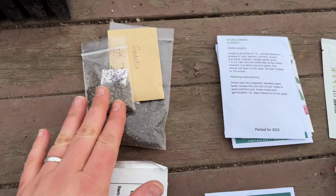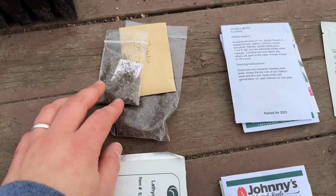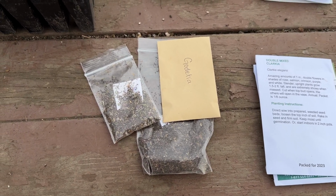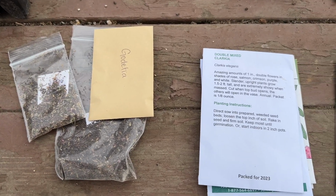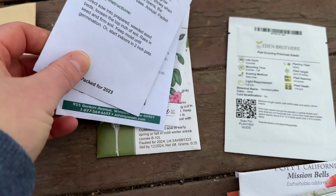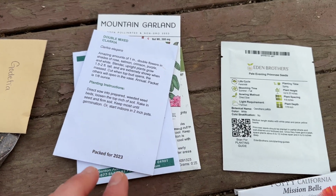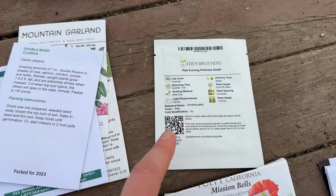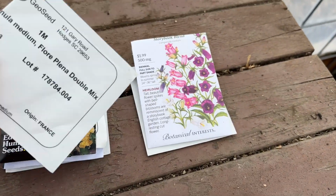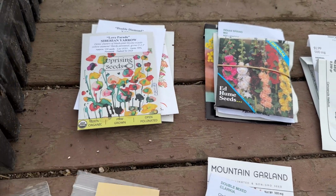This is all Godetia. I don't have any purchased seed yet. I just ordered some today because I realized this was all I had, and I really would like to have it because I'm doing my first ever wedding this year, and it would be perfect timing and the perfect colors. We've also got clarkia. There's a little depiction of what it looks like. They're gorgeous. I have it in a couple different color styles. Pale evening primrose, which is a native species that I'm going to try to start a bunch of. We've got campanula, a couple kinds of campanula, and then hollyhocks and a whole bunch of yarrow.